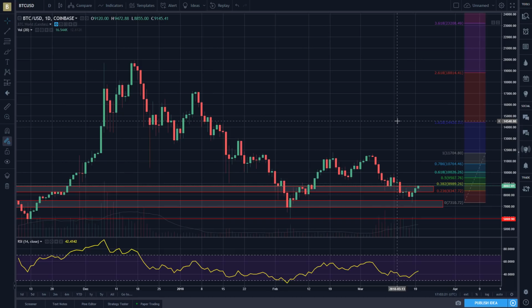So yesterday we talked about having a daily close above support, and that would solidify this as a more solid bullish move. And so we did get that close. We got that daily close, and we got a couple questions about this, so let me just clarify.